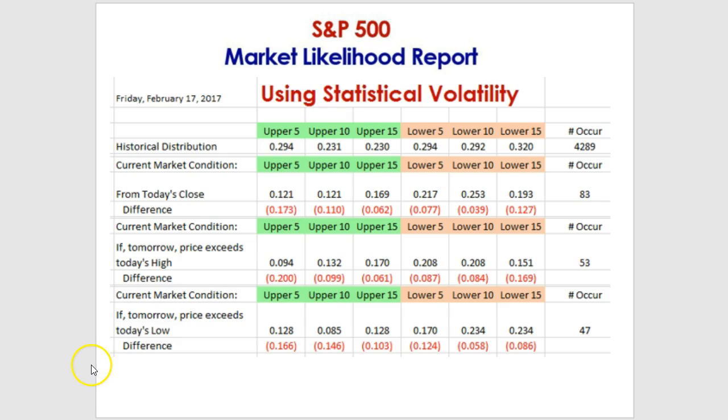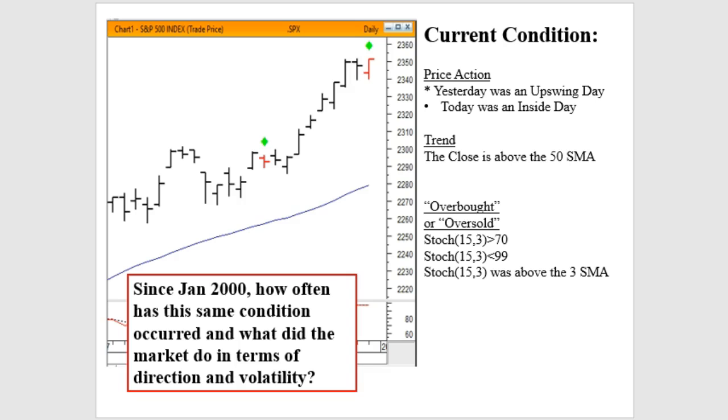All right, let's look at the market likelihood report now. As I mentioned, we have a strong likelihood of lower market volatility. The question on the table here is since Jan of 2000, how often has this same condition occurred, and what did the market do in terms of direction and volatility? We know that this same condition occurred over 80 times since Jan of 2000. Okay, what did the market do?